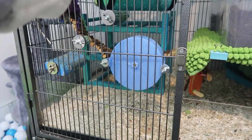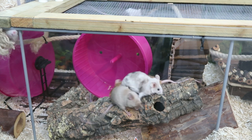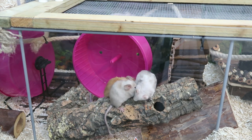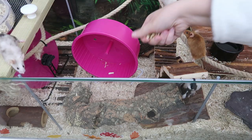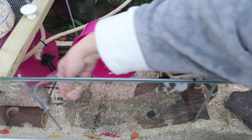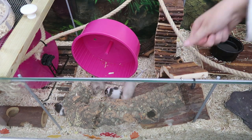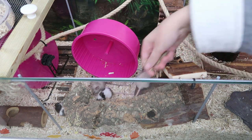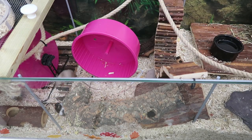Of course, we also need to feed the mice, and as you can see, they get so excited at food time. They are also fed on a mix which is loosely based on the Shunamite diet, and this is kept in this container. Also with the mice, I do like to mix up the way I feed them every day. Today we're going for scatter feeding, just by scattering the food around the cage, in the bedding, and hiding it in the toys. This is super enriching for them because they have to find the food.